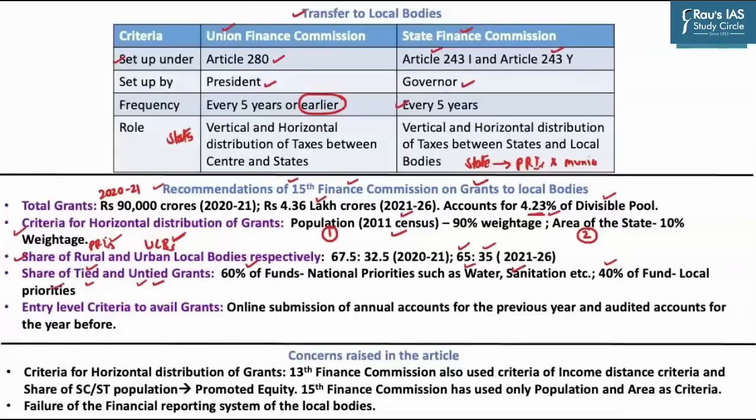Apart from that, the 15th Finance Commission has also laid down certain conditionalities on the PRIs and urban local bodies in order to avail these grants. They are basically required to fulfill two conditionalities. First and foremost, for the previous year, the PRIs and urban local bodies would be required to submit their annual accounts in an online mode. And for the year before, they would have to get their accounts audited. So only when they are able to fulfill these two conditionalities, they would be able to avail the grants.